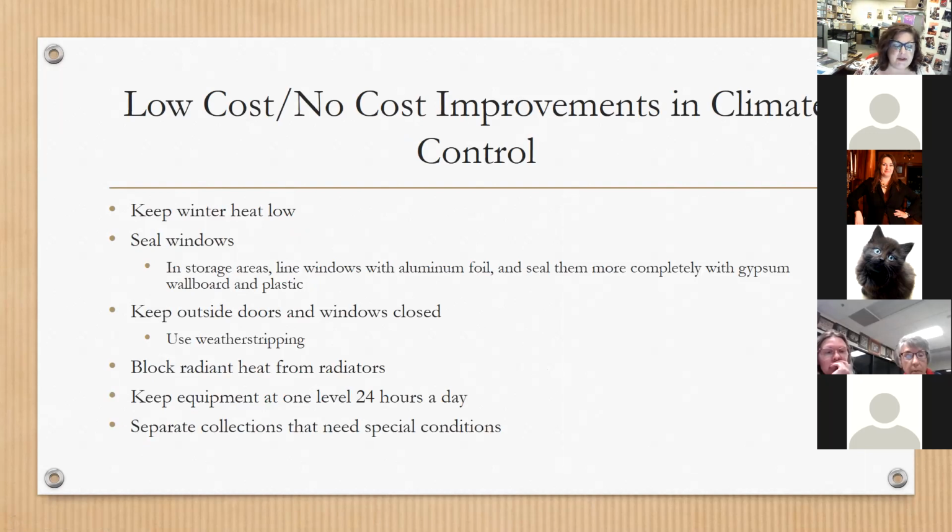Radiators can lower the humidity levels and get it too dry. Keep equipment at one level 24 hours a day. Even though you might save some money by turning your heat down at night or when people leave the building, those fluctuations will actually cause more damage to your photograph collection. And separate collections that need special conditions, such as nitrate and acetate negatives and color negatives that need cold storage.